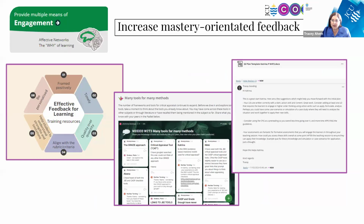And on this slide, we can see that there's alignment between the CONNECT framework and the way that we increase mastery-orientated feedback. We have worked with intention to help staff, to increase staff knowledge around effective feedback for learning. So you can see that there's a diagram on the left which shows the sort of training that we've provided to our staff around effective feedback for learning.